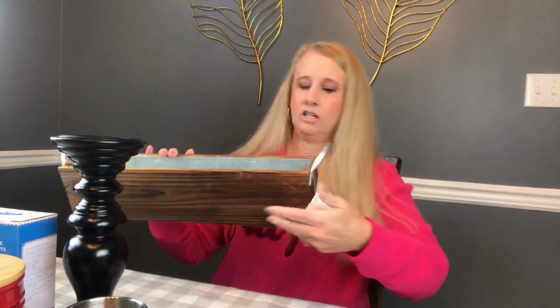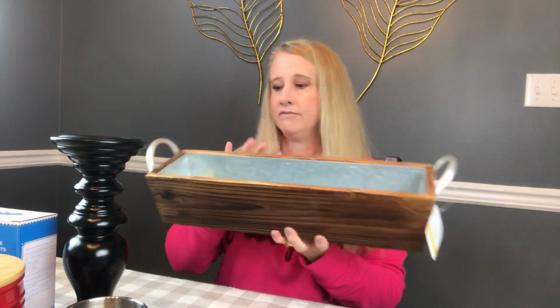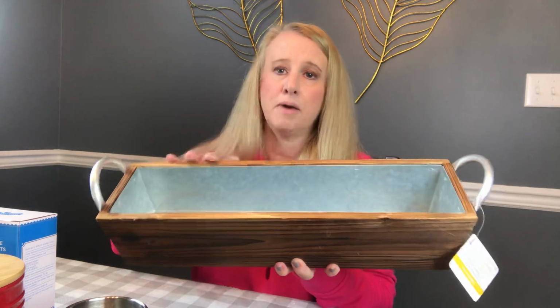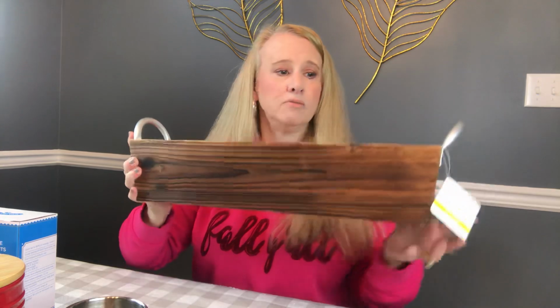And then this one was in the fall section, and it was $24.99, so around $7.50 is all I had to pay. And I thought, you know, you can make a floral arrangement in it. In the fall, you can just layer it with pumpkins for a centerpiece. So lots of options for this. And this one came from Michael's, so 70% off fall and Halloween at Michael's. And also Walmart at my store, Halloween went 90% off. So if you need some Halloween decorations, 90% off at Walmart.